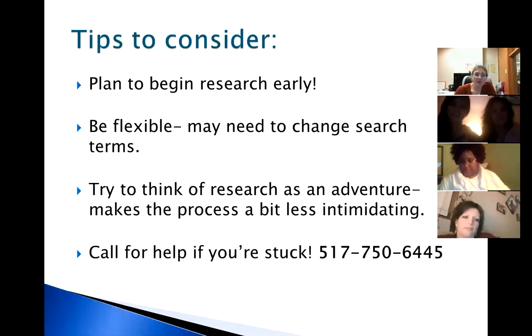Remember that you will have to be flexible with your search terms, because you may have to switch them up. And you'll find that different combinations are going to give you different results. So be flexible and change up your search terms to give you the things that you need. We've already talked about making the searching process a little bit of an adventure to make it less intimidating, but always remember that if you're stuck, please do give us a call, send us an email, get on the chat line, whatever's going to work for you. But don't spend hours banging your head against the wall. That's why we're here. We really do want to give you a hand.